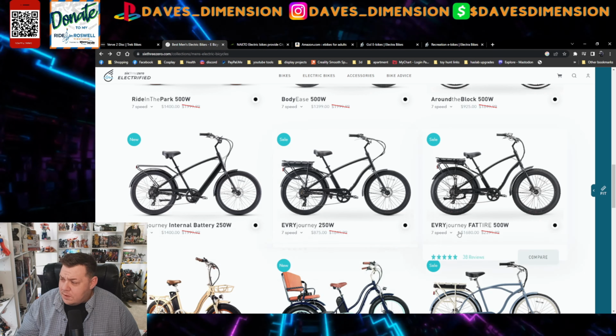It folds in half. You can throw this in the trunk of your car with room to spare. That's something that's pretty cool, because bike racks are not cheap, and they're not easy to take on and off your car. So the fact that you can condense this is cool.